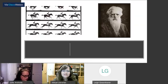He also made important photographic studies of motion on other species and other people and movement under the University of Pennsylvania. So he was very well known for his contribution to photography as far as motion studies and how photography can be used to enlighten people, so to speak.